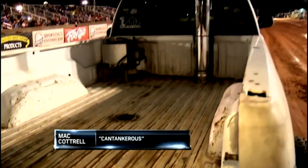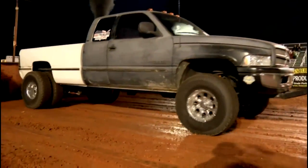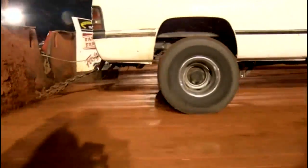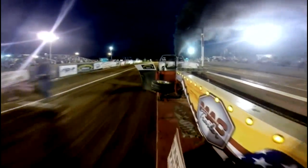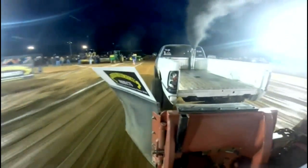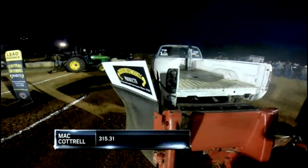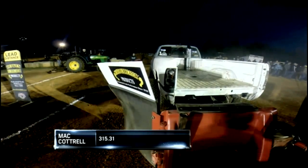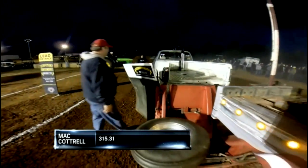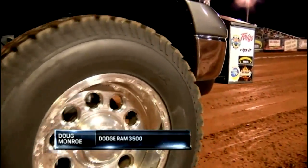Cantankerous Mack Cottrell will be up next. Oh, this is a beautiful truck, Ted. Well, wait a minute. Well, take that last thing I said back, but hey, it runs good, Ted. Mack is a tough competitor if he wins this pull, and I hope he does because he said he's going to paint the truck. Well, no paint job yet, but hey, the baby runs good. 315 feet, that's good enough for second place.